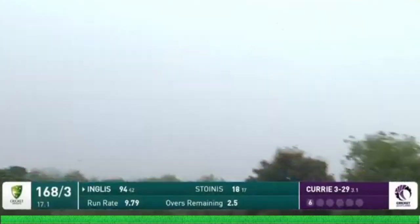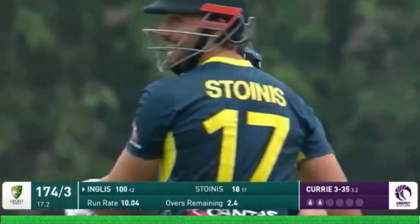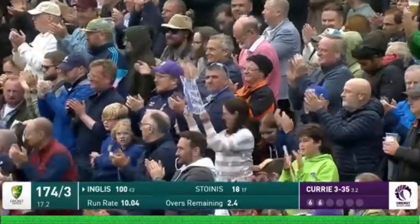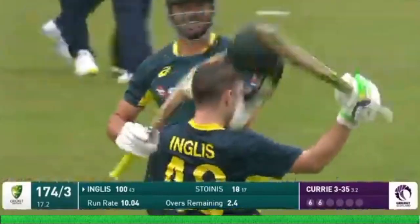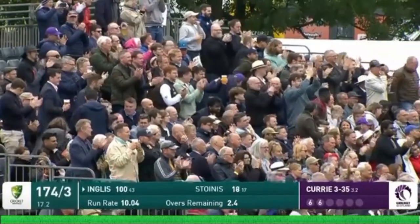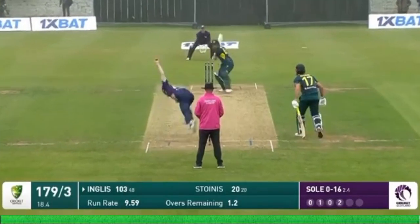Tries to repeat the dose, and he's going to get to a second T20I 100 in the grandest of styles. It comes from just 43 deliveries. What an innings we witnessed. The talk the other day may have been about Travis Head, but with a 7-6 today, it's all about Josh Inglis. It's come at a strike rate of over 230, 7 4s, 7 6s, and it swung this contest towards the visitors.